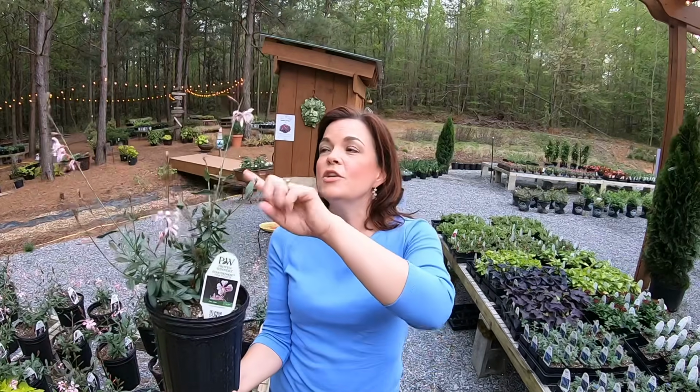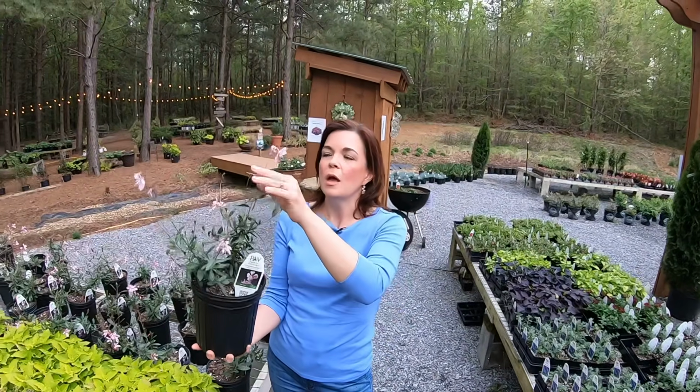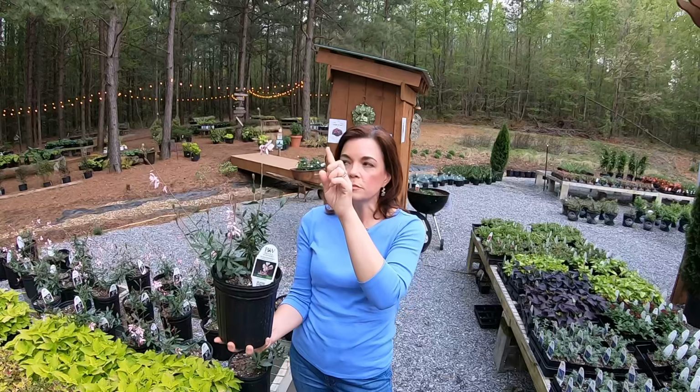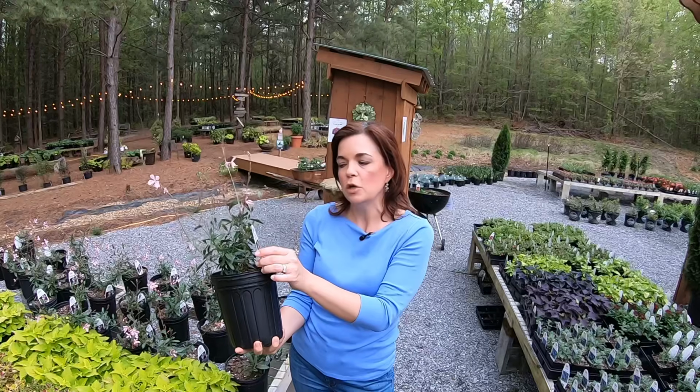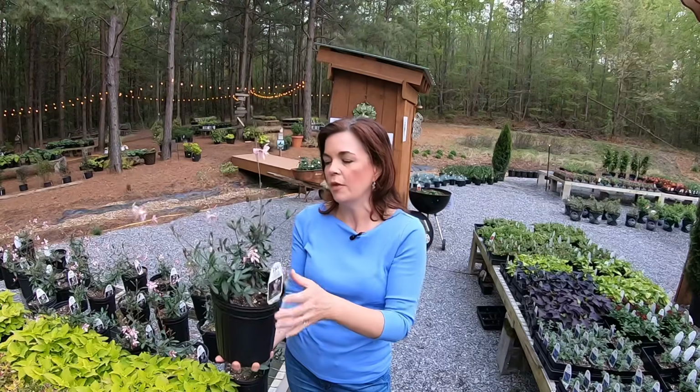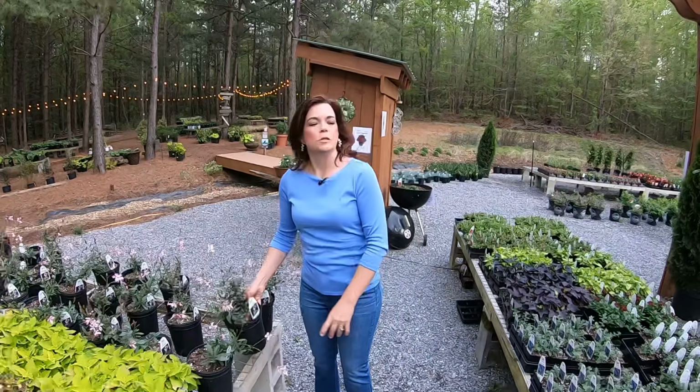So you're really going to get your bang for your buck on this guy. But I digress. Okay, so gaura is great. It gives a lot of airy, really sweet, delicate pink blooms. This particular one is the Stratosphere Pink Picotee. So there you go. It is a perennial, not an annual. This is why you got to have a good husband, good partner.